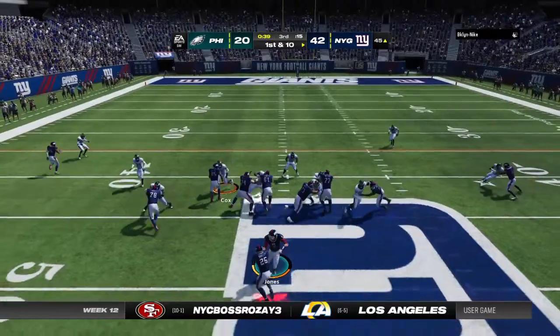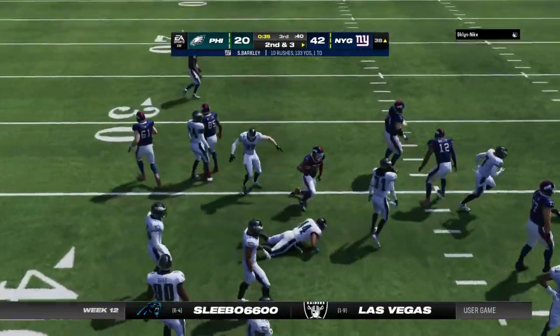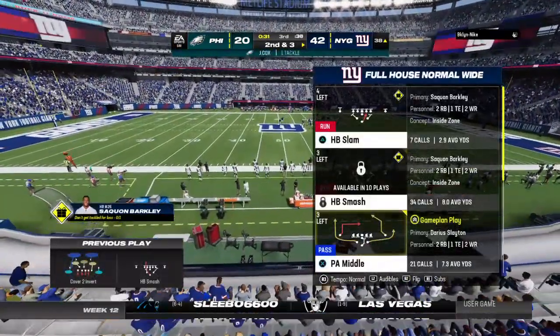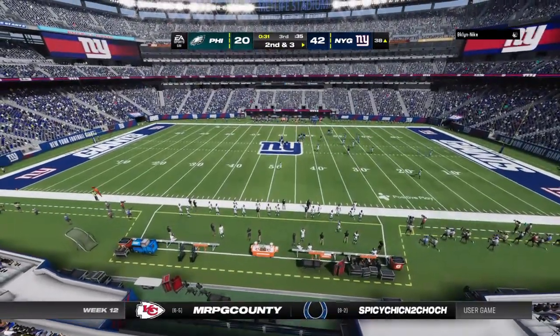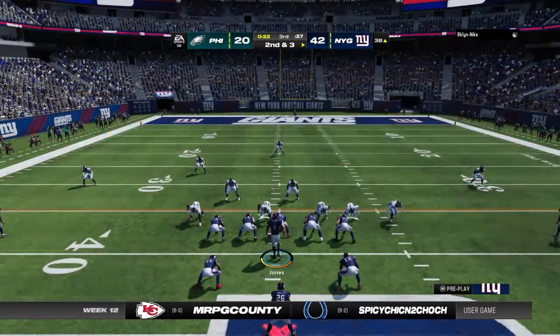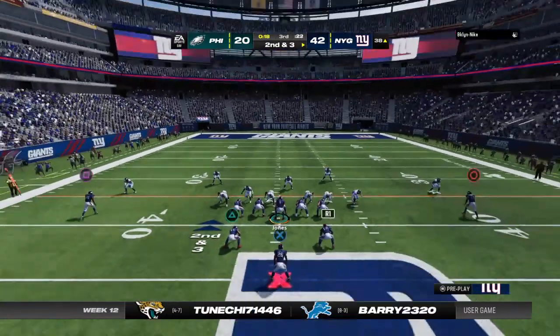A handoff to Barkley. And down inside the 40 to about the 38. 133 yards rushing for him now as his sensational afternoon continues. That play wasn't quite as big as the play that preceded it, but still, gotta like the way they're moving the football, partner. Absolutely. Pretty good room to run on that last play. Yeah, they didn't get a first down, but still, you'll take runs like that each and every time, won't you?